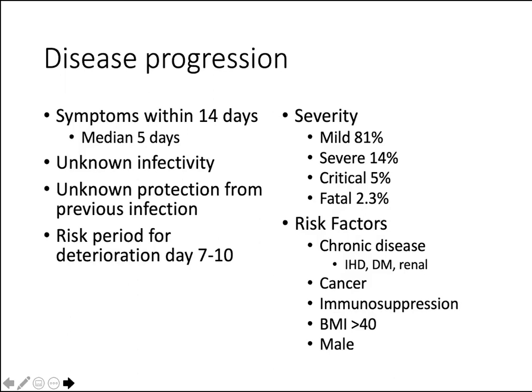We've already talked about the fact that we don't know what the R number is exactly. Certainly within a hospital setting, it does seem to be very infectious. We've had nosocomial cases. We've had many members of staff who have been off sick with the virus. And also what we don't know is, once you've recovered, how full is that protection from your next infection? If you've had a very mild form of the disease, even if you've got to IgG levels, is that going to protect you from another infection? So many unknowns. But once symptoms start, the main risk period for deterioration is about day 7 to 10.